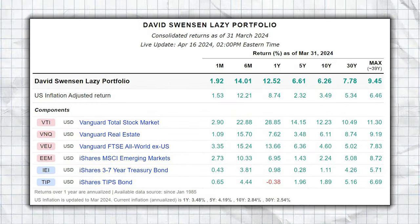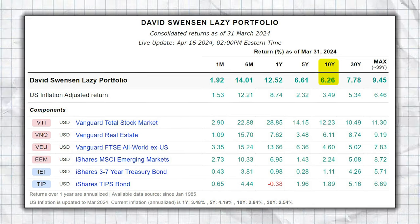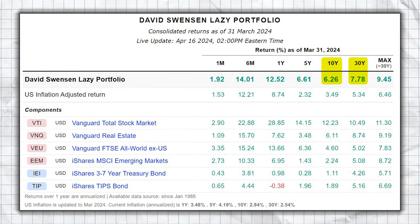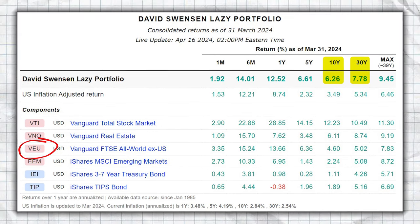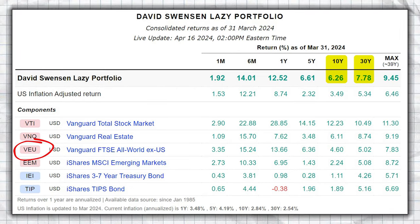The David Swensen lazy portfolio delivered an average of 6.26% per year in the last 10 years and 7.78% per year on average in the last 30 years. Notice here it's calculated using VEU instead of VEA for the international ETF, but it doesn't really make a difference.